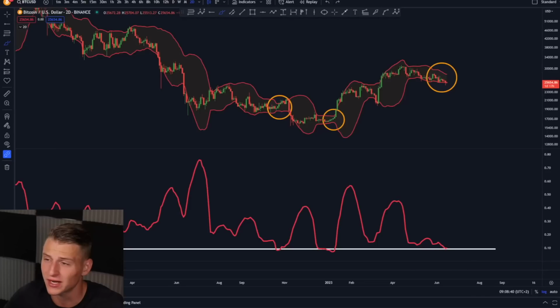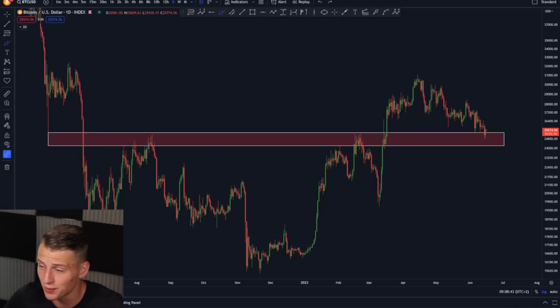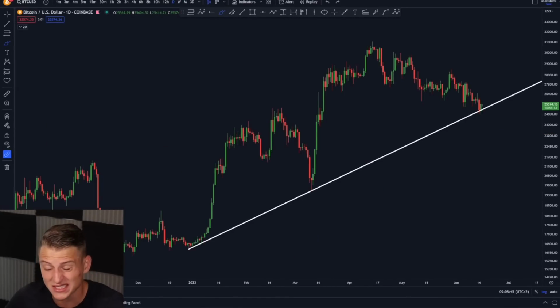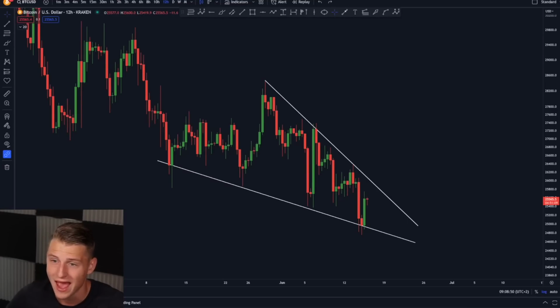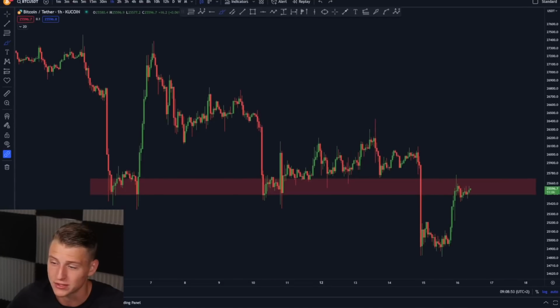So that was it for me in today's update video. Bitcoin is trading on super key important support here. I mean, I'm still buying here. I'm going to accumulate more around this level. I think it's a good range to accumulate, and basically I'm going to keep my eyes wide open on these falling wedge patterns right here.